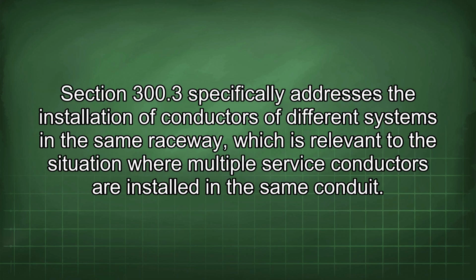Section 300.3 specifically addresses the installation of conductors of different systems in the same raceway, which is relevant to the situation where multiple service conductors are installed in the same conduit.